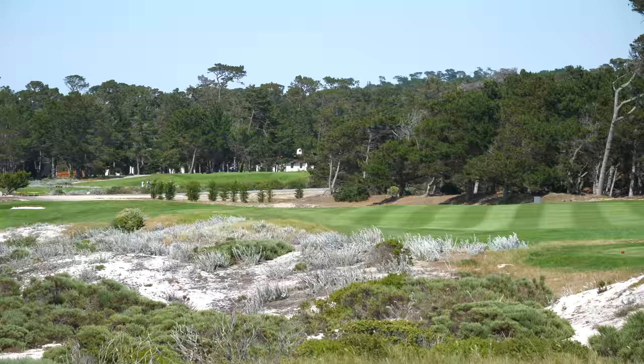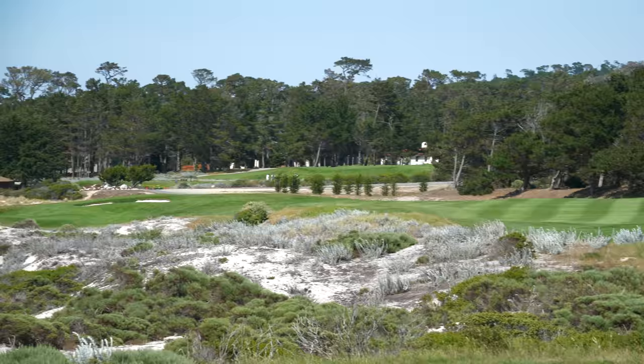Again, this one's gonna be all about the pro shot. You have probably one of the smallest greens in the world. You guys are gonna see this thing. It's a tiny, tiny target to aim for.